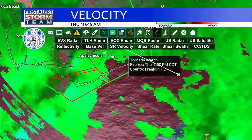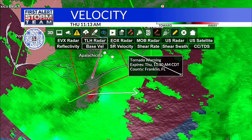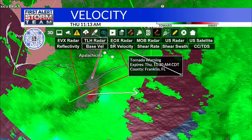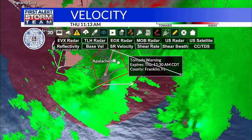Based on the motion of this, that would be excellent news too, because it looks like this may actually go that way, away from St. George Island. So possibly we could be talking about these waterspouts and the endless circulation of waterspouts coming to an end as this moves away, hopefully.